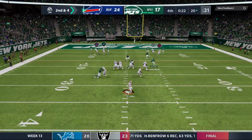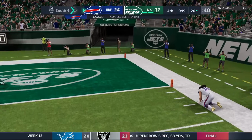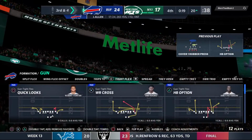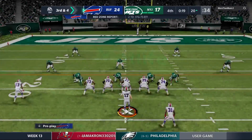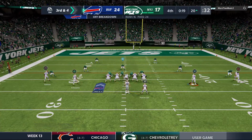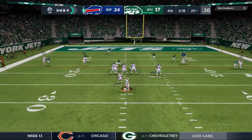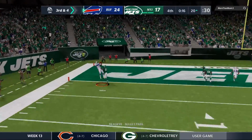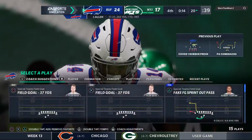To throw is Allen. To the goal line, but it's incomplete. Well, so much for getting separation. No chance there. Locked down tight, forcing the incompletion on that attempt. On play action, Allen. To the end zone, but it's incomplete.